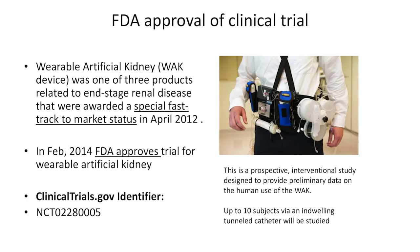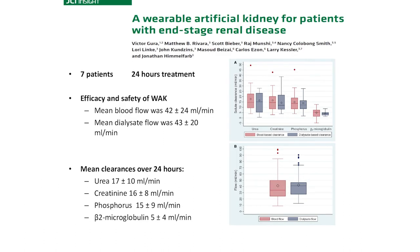So then the FDA allowed some of these devices through the kidney accelerator program to do fast trials. So the trial was done in 2014, and this is what happened with this trial. They published it a couple of years ago.